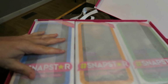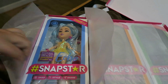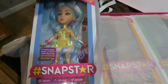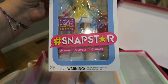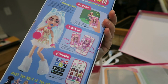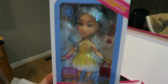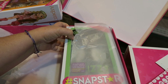It gets even better, you guys. It's getting so exciting. Look at this. Oh my God. OMG. Is this not the cutest thing ever? Look, Echo Snapstar. Create your own looks with the free Snapstar Studio app. And these, you can actually buy and use and share them. How cute. This is Aspen, and I have Echo right here. This one is Izzy.